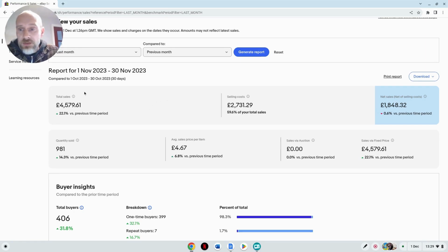Top level numbers, this is from the 1st to the 30th of November, so the full month included, and any comparisons, the 22% up from the 0.6% down, that's compared to the 1st to the 30th of October. So not a full representation of where it was in October, because it doesn't include the 31st, because it just goes the same number of days, but it gives a fair indication of how it went for the month. So just having a quick run through this and making sure it's clear what it all means.